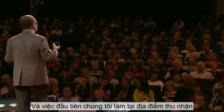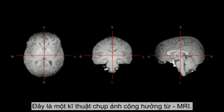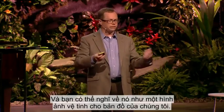So the first thing that we do at the site of collection is we collect what's called an MR. This is magnetic resonance imaging, MRI. It's a standard template by which we're going to hang the rest of this data. So we collect this MR, and you can think of this as our satellite view for our map.